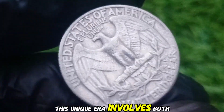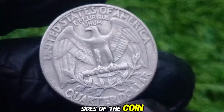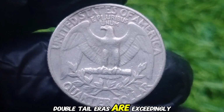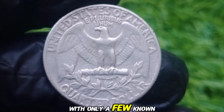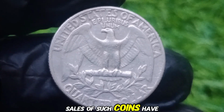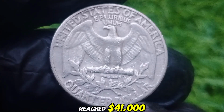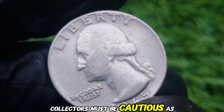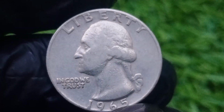5. Double tail error. This unique error involves both sides of the coin showing the reverse design. Double tail errors are exceedingly rare, with only a few known examples. Sales of such coins have reached $41,000 and even $80,000. Collectors must be cautious, as counterfeits exist.